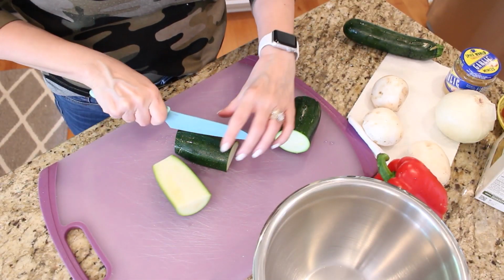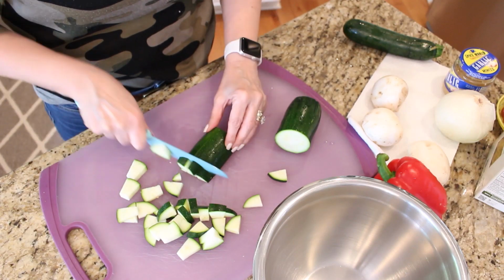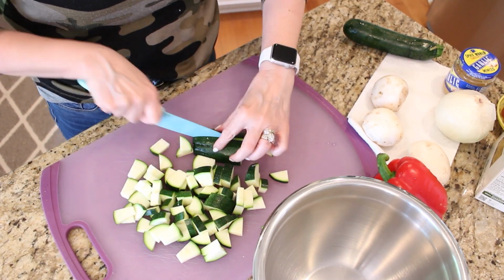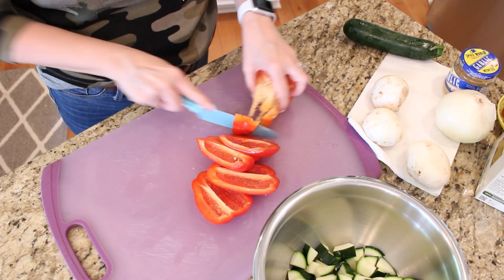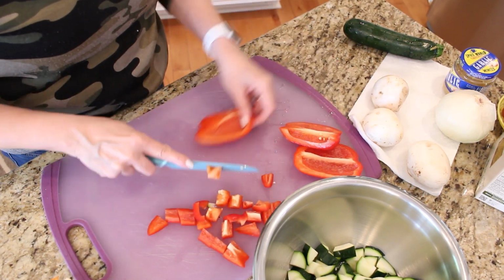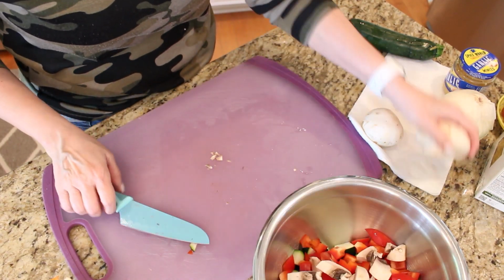One of my favorite things to do is to chop vegetables, and that is what we were going to start with. We're going to chop up our zucchini, mushrooms, peppers, onions. Today I'm going to be using some jarred minced garlic because I don't have any fresh garlic in the fridge. I like to chop everything up at once, put it in a large bowl. It just makes it easier to transfer everything over to the saute pan.